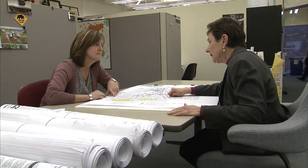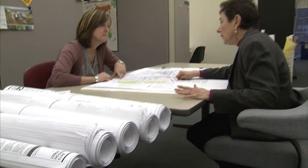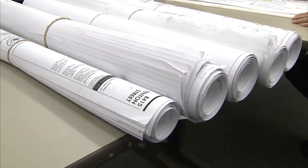Property owners can still get involved by contacting us. They can come in. We have open office hours at the planning department. We'll be holding multiple open houses across the county. Have people look at the proposed mapping and chat with us about it.